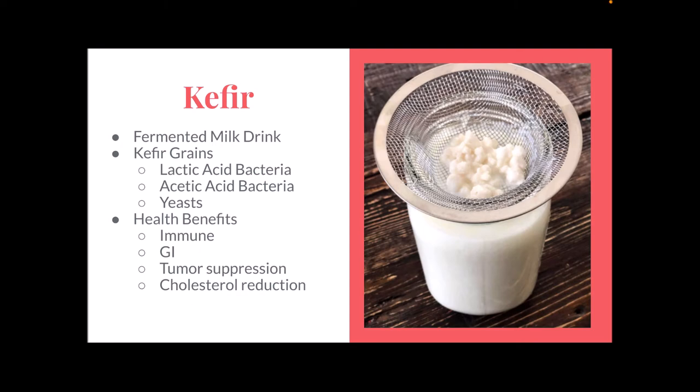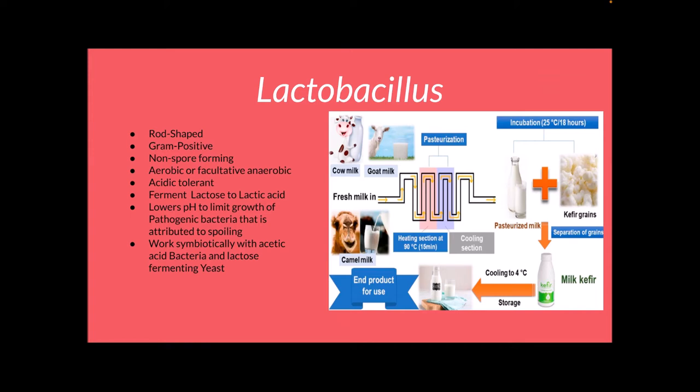Kefir is a fermented milk drink, somewhat between milk and yogurt, and is produced using kefir grains, which are primarily lactic acid bacteria, acetic acid bacteria, yeast, in a complex of polysaccharides and proteins, and is known for many health benefits, including immunity, GI-related tumor suppression, and cholesterol reduction.